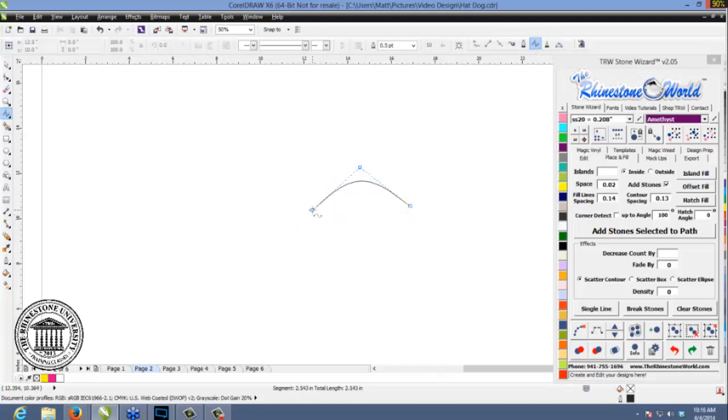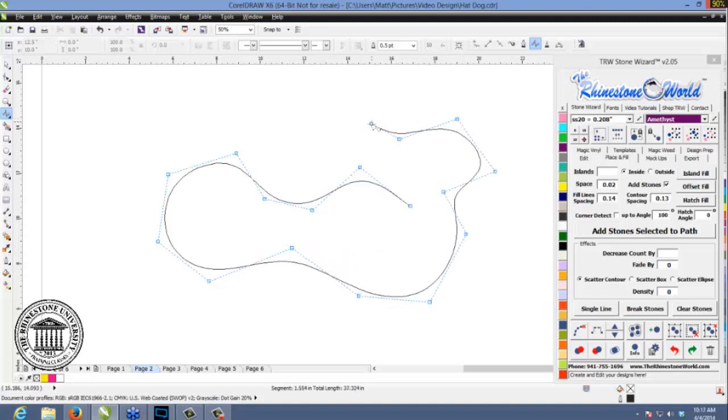See how all I'm doing is left clicking, so it's going to follow kind of my path as I left click along it. So this is one of my favorite tools of any of them, and the most used tool. So when you're tracing a design, it's very easy to trace it around. It follows whatever path you're using.